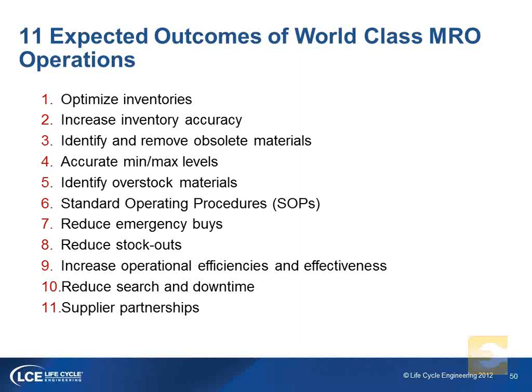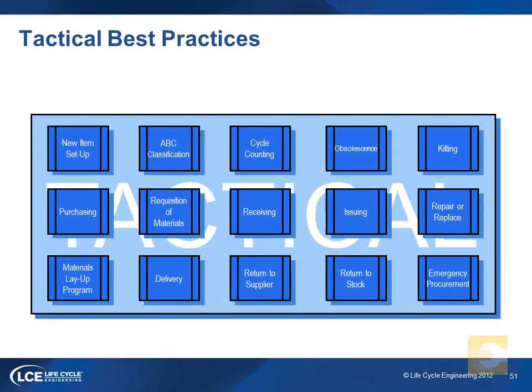So I used to joke around my staff that there were only 3 certainties in life: death, taxes, and cycle counts. So we will do cycle counts to assure our inventory accuracy. You can read down through the rest of those: the min-max levels, standard operating procedures, reduce search times, because I need to find parts, so I've got the right locations in the system. And the last one, I've got supplier agreements put in place.